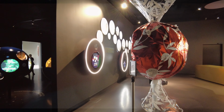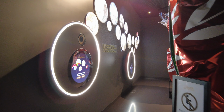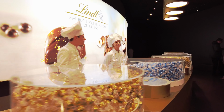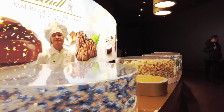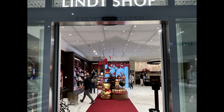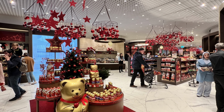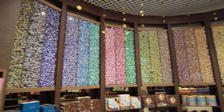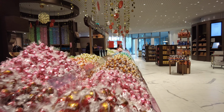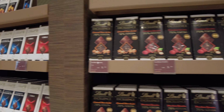And in the final room you can take a photo of yourself in a Lindt ball with lots of different backgrounds, or you can jump over to the Lindt balls themselves and fill your mouth with as many Lindt balls as you can eat. And then you need to head downstairs to the world's largest Lindt chocolate shop, where you'll find absolutely everything that Lindt has ever produced and that I've ever seen, and you can fill your basket and take home lots of goodies for all your friends and families, so they'll love you till the ends of time.